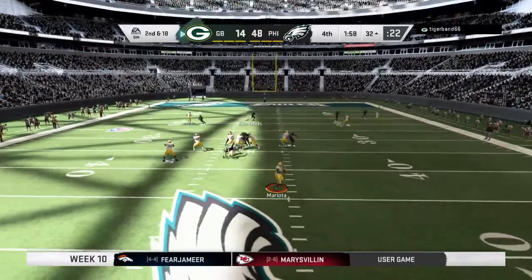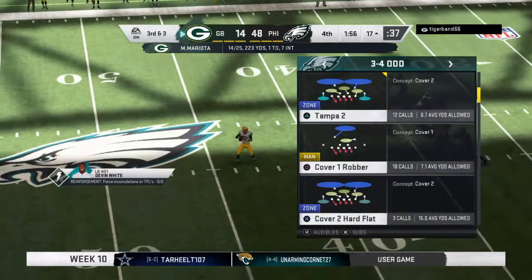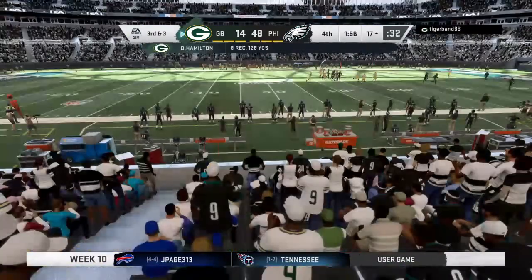Throwing on 2nd and long. Mariota. He's got this complete to Hamilton. And they'll have it in the red zone before he crosses over out of bounds. It'll be a pickup of 15 as that'll lead to 3rd down.